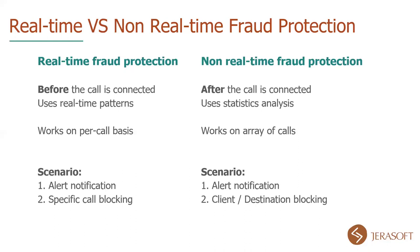On the non-real time side, when we work with service providers, we look at it after the call is connected, after the call is done, and we analyze large chunks of data. We analyze an array of calls, maybe for the last hour, the last 2 hours. And we look for unusual behavior, both financially and geographically. Then we alert the customer and we can block a client or a destination. If the client never had calls to Haiti, and suddenly he does, and in large numbers, we can automatically block the destination. We can notify the customer.